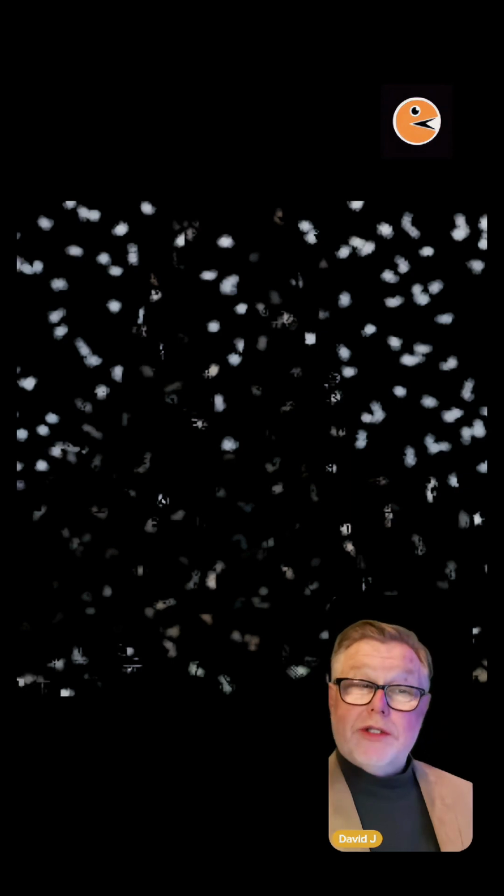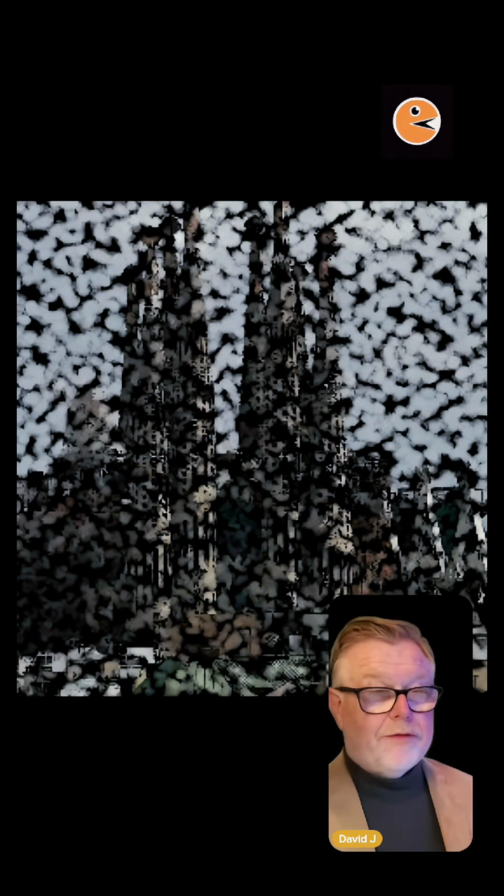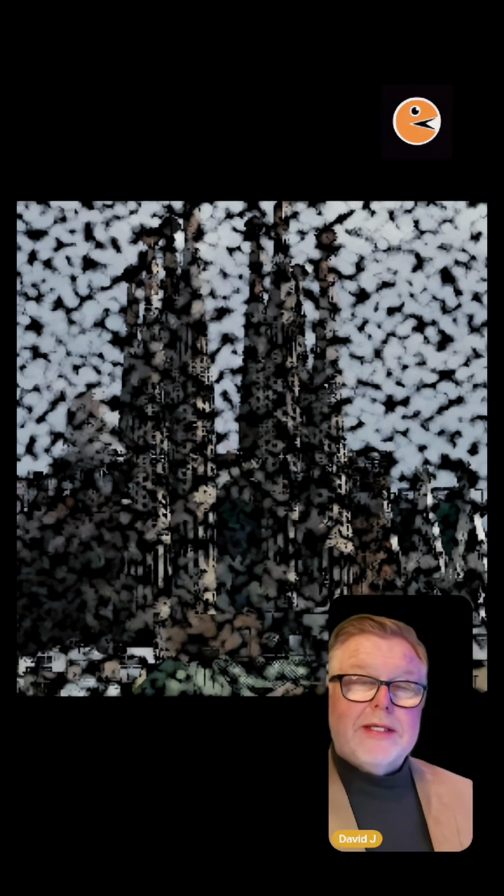And this is an interesting one. This basilica, designed by architect Antonio Gaudí, is one of the most famous buildings in Spain, despite it not being finished yet. Its design is a mix of Gothic and Art Nouveau, so if you can picture that, with highly detailed facades depicting biblical scenes.